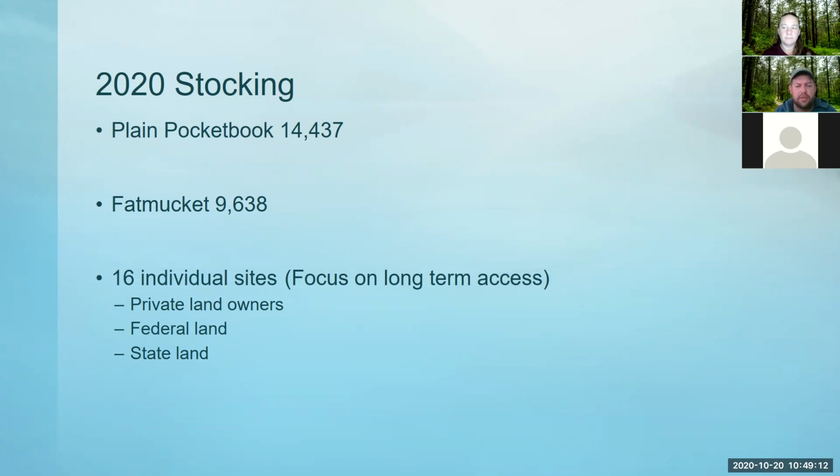So we're up to 16 individual sites now. That's a big thing we're looking at, is we want to have long-term access to these sites. We have had an issue the first couple of years of losing some access to some private ground, so that's something we'd still work with, but we're trying to stay away from. We've worked a little bit with the feds, especially at the Homestead Monument down there, south of Beatrice, or north of Beatrice, I believe.